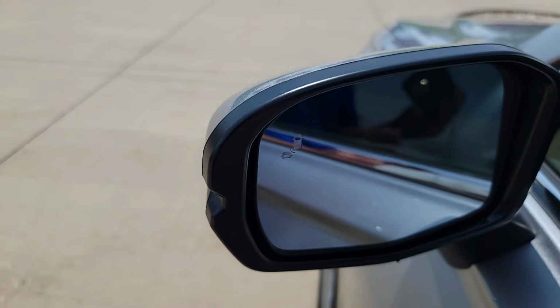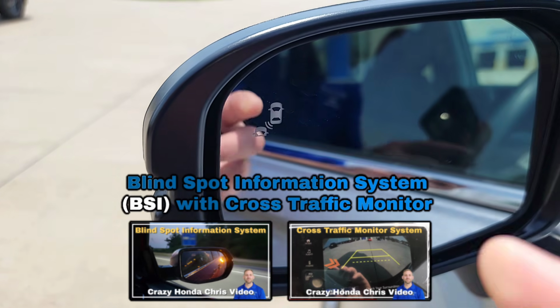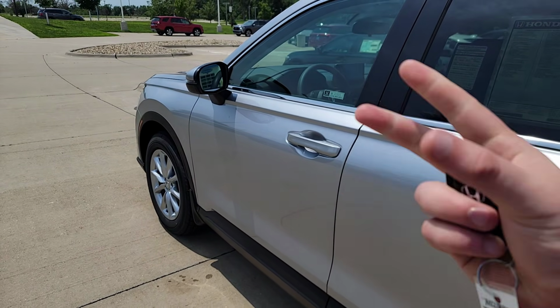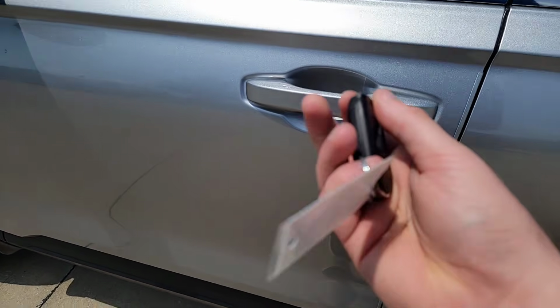Also, we're going to have the blind spot information system, as I mentioned earlier. As you're driving down the road at city and highway speeds, if someone's in your blind spot, that's going to light up a nice solid bright orange. Then if you turn the indicator on while someone's in your blind spot, it's going to flash at you to let you know. And also it's going to beep at you, okay?